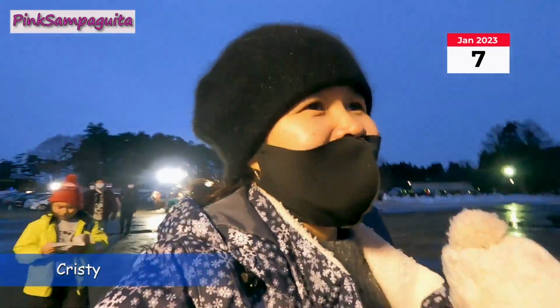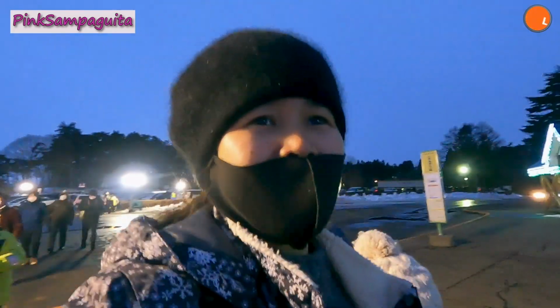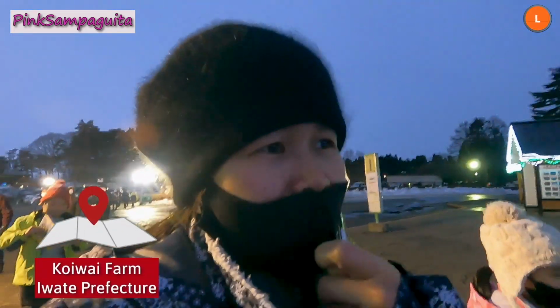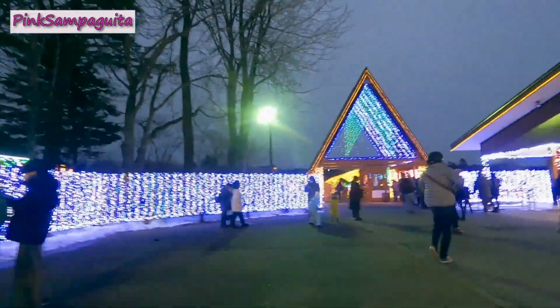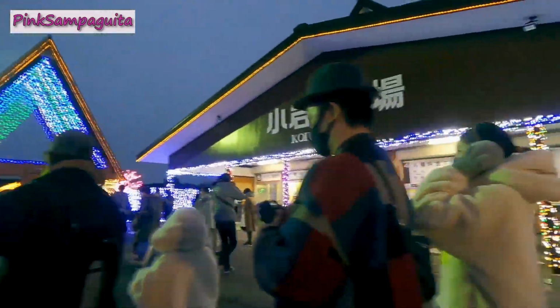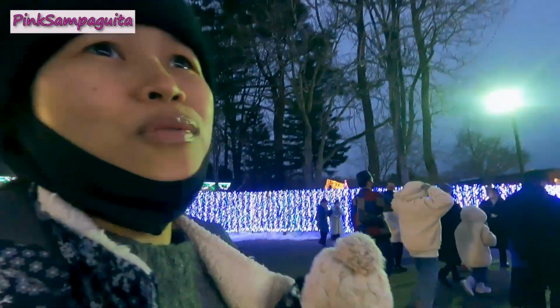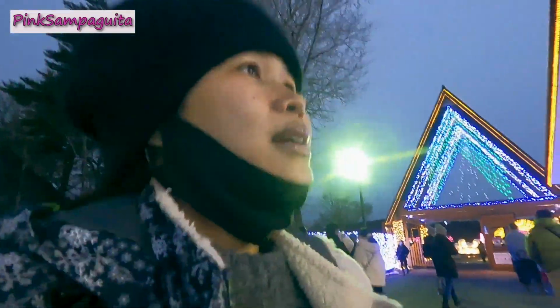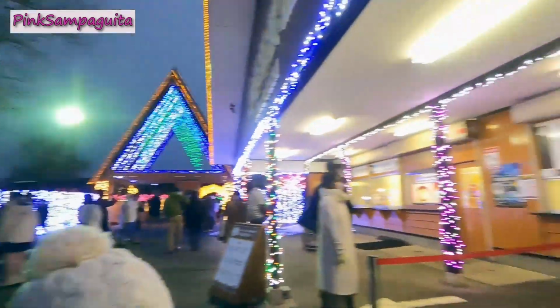The light show is just near the Prince Ski Resort, around a 10 minute drive away from the Prince Ski Resort, Iwate Prefecture. So we need to buy a ticket first. Welcome! So 1,000 yen for adults and free for kids.